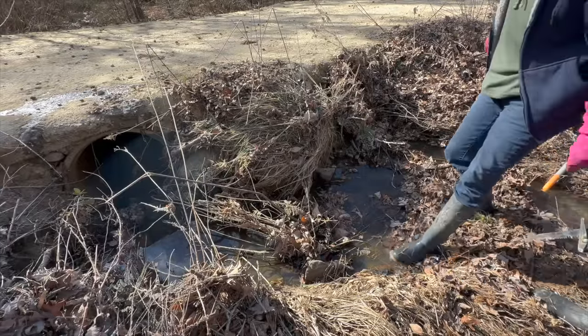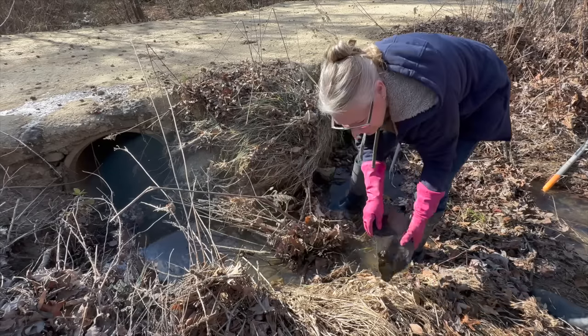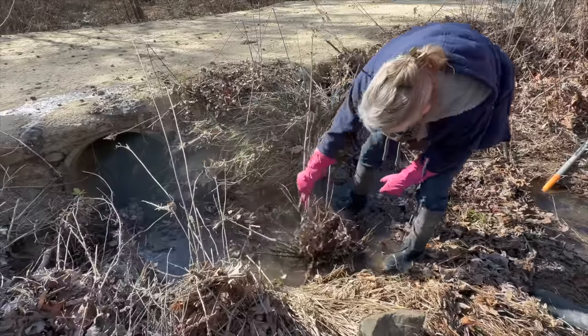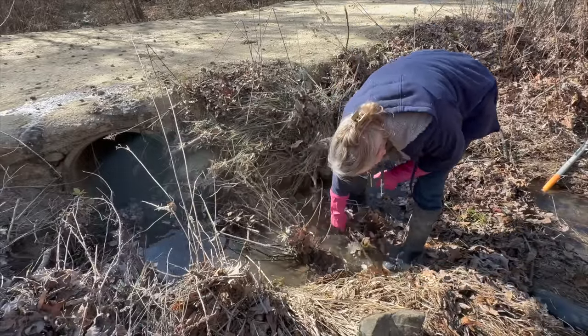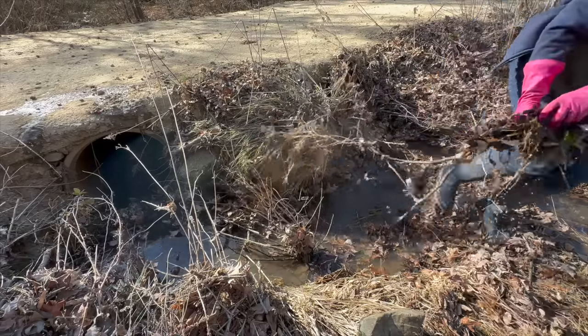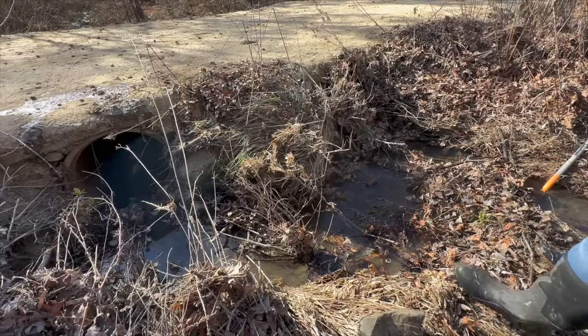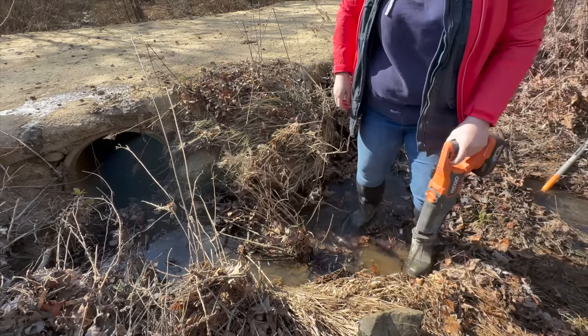I don't know if that's a stick or if that's a butt tree. I think it's growing there. Okay. Is it growing there? Yes, it is. Okay.